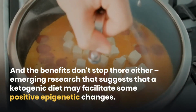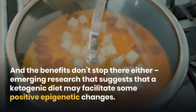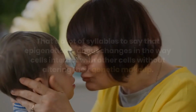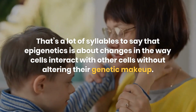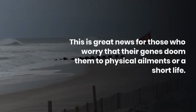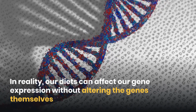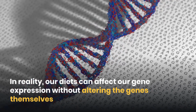Emerging research suggests that a ketogenic diet may facilitate some positive epigenetic changes. Epigenetics is the study of DNA-independent heritable phenotype changes. That's a lot of syllables to say that epigenetics is about changes in the way cells interact with other cells without altering their genetic makeup. This is great news for those who worry that their genes doom them to physical ailments or a short life. In reality, our diets can affect our gene expression without altering the genes themselves.